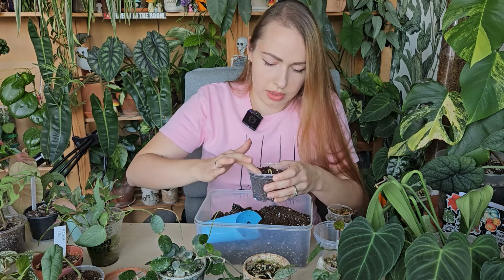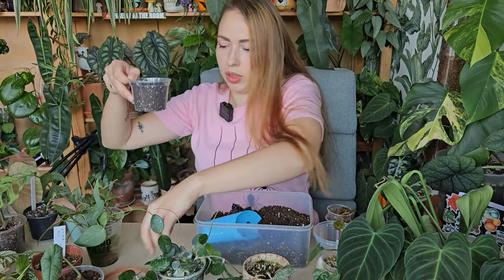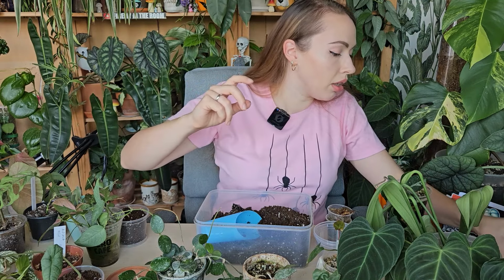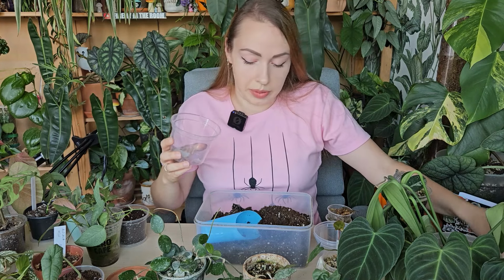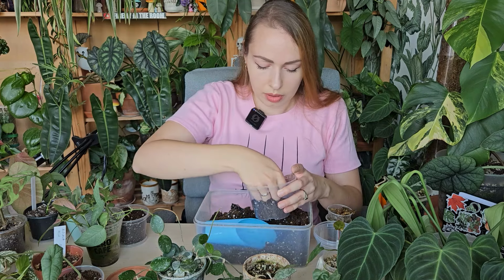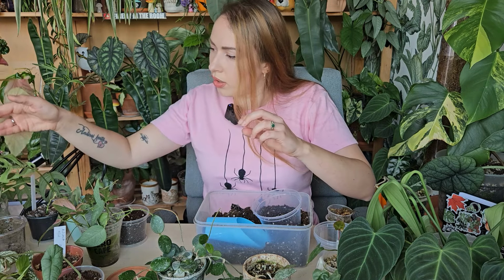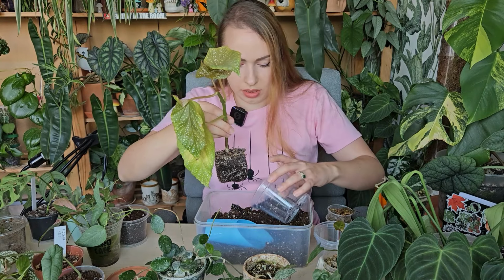Okay, this seems good. Another alocasia mallow, all planted up, looking all sad, but hopefully not for long. Kapow. Bam. Okay, also want to repot that begonia snow-capped into a larger pot because right now, let's be honest, it looks sad. Bam. Cute. Giving it less soil.